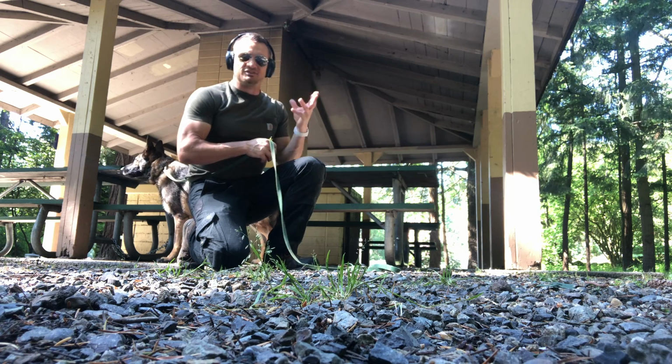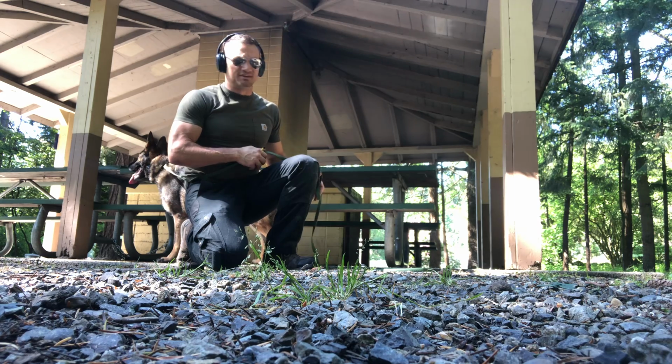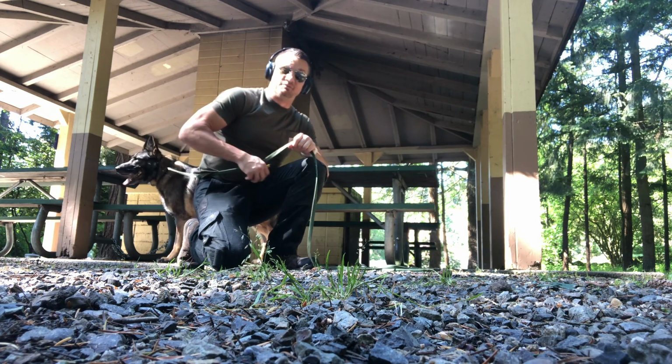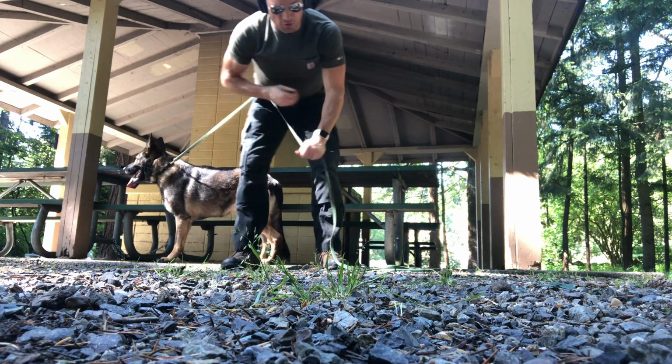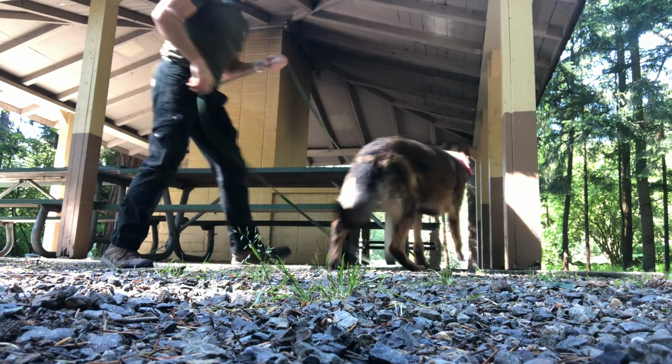So this little maze will start to turn those gears in her head so that she can truly become a little bit more balanced. It won't be a home run by any means, just little steps. I just want to show how we can occupy the dog.